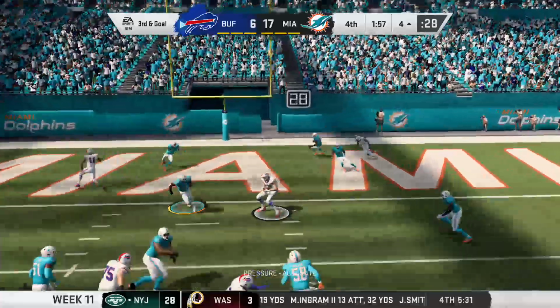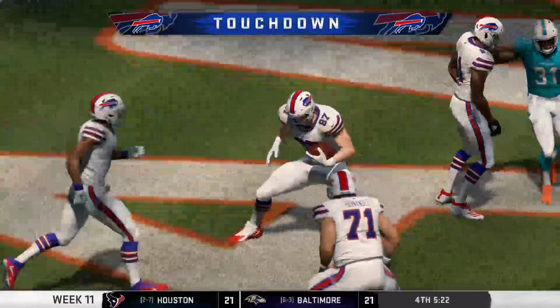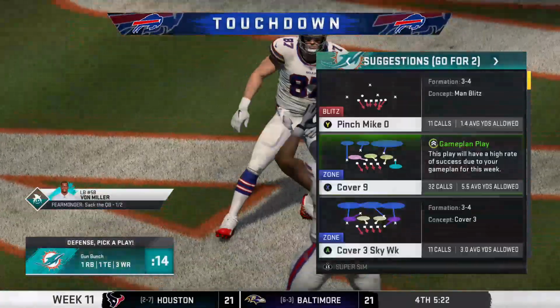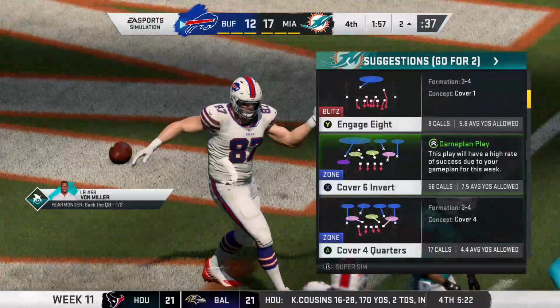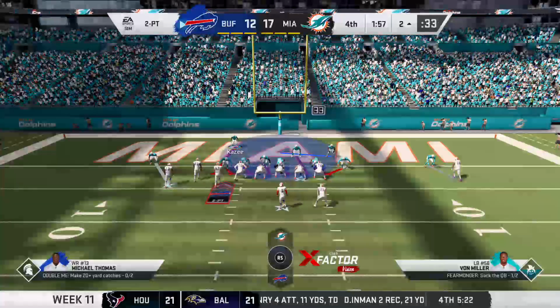From the gun on third down, Murray. And he'll take it into the end zone for a Buffalo touchdown. Max Williams, his second touchdown on the season as his guys are back within a single score.